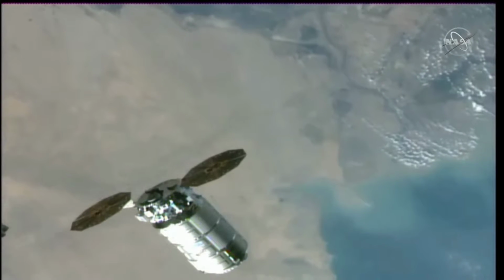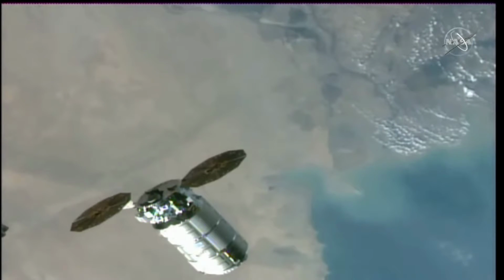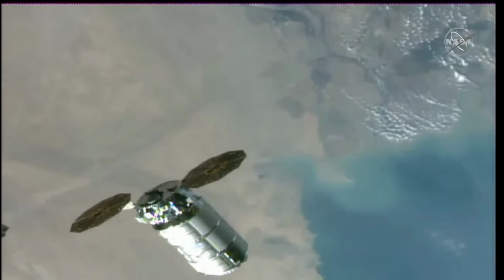Cygnus is on the move once again to its capture point, on its way to becoming attached to the space station's Earth-facing port on the Unity module.